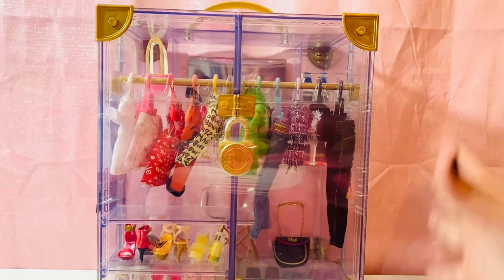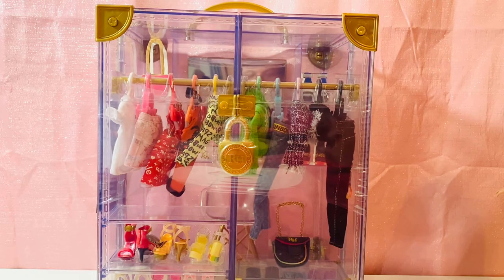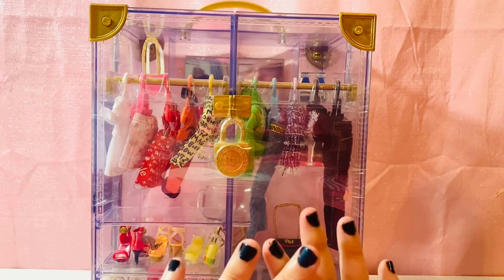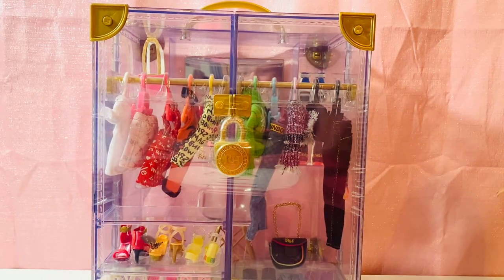So it is this trunk type style. It's like an acrylic plastic case, which is so in, like everybody puts their makeup in acrylic organizers. I do too. The fact that it's acrylic, so it's see-through, you can see everything in it, which I really like too.